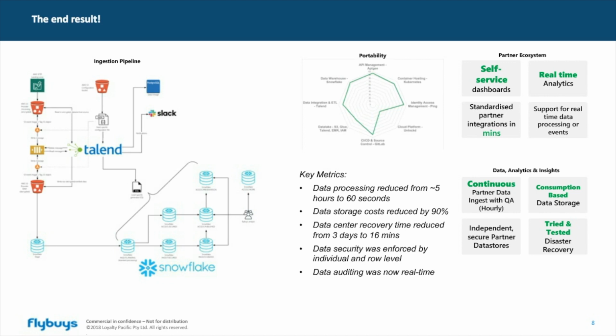Okay, thanks, Brad. That's wonderful and great insight into how Flybuys is using Snowflake. Just a couple of quick questions. One of them perhaps would be around data visualization. How are you using visualization, and what techniques are you using in there?